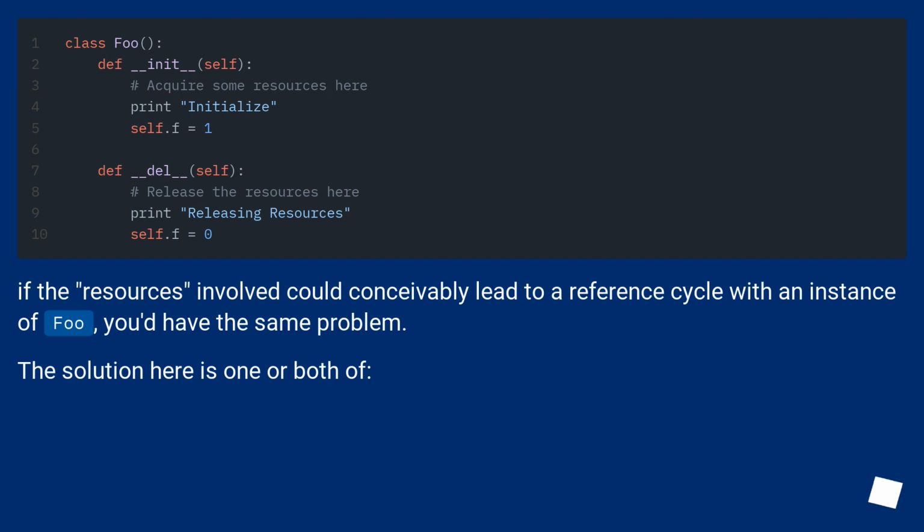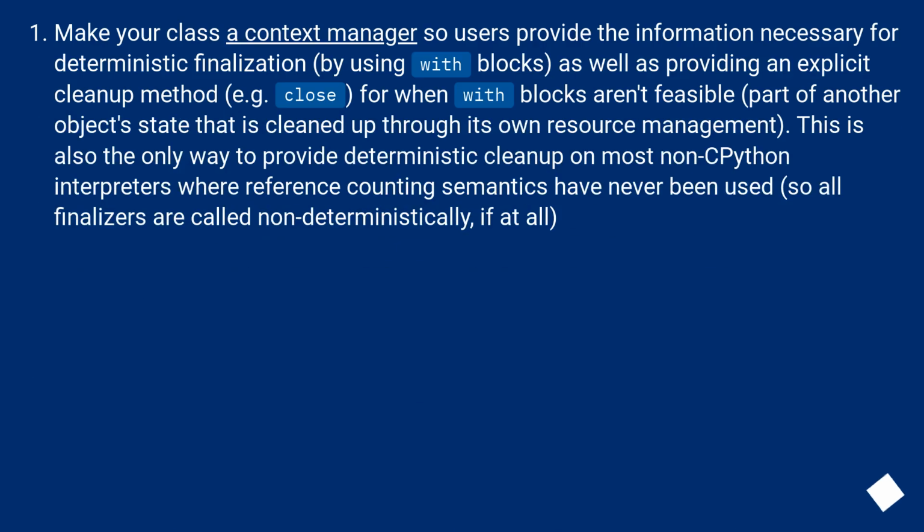The solution here is one or both of the following. Make your class a context manager, so users provide the information necessary for deterministic finalization by using with blocks, as well as providing an explicit cleanup method, for example close, for when with blocks aren't feasible, such as when it is part of another object's state that is cleaned up through its own resource management. This is also the only way to provide deterministic cleanup on most non-Python interpreters, where reference counting semantics have never been used, so all finalizers are called non-deterministically, if at all.